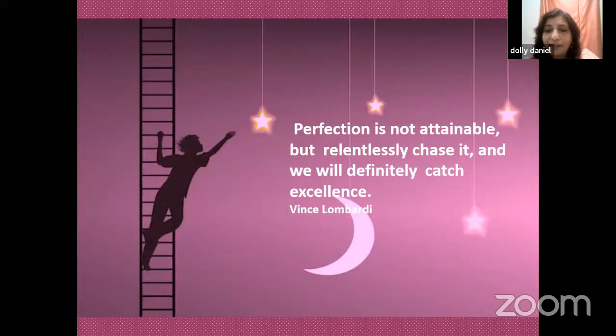And I'd like to just end with a very favorite quote of mine. It's from a footballer who told his team, which was in a losing spree, saying perfection is not available. But I think if we relentlessly chase it, we will definitely catch excellence. And I like to think that we are relentlessly chasing it. So thank you.